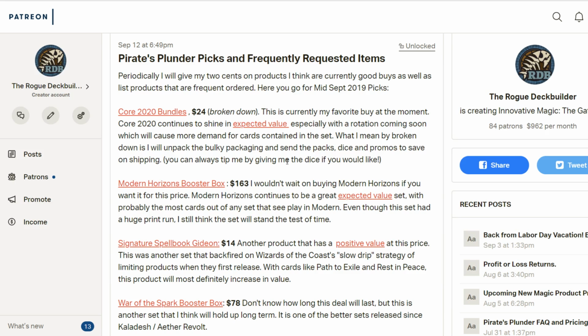If you have me break them down, what that means is we take out all the fluff, and bundles are full of nonsense. They have a padding box on the bottom to make the product look bigger than it is. Then they have the deck box that the sleeves are in, and a dice, and another inner square box that is supposed to hold your sideboard. All of that adds a lot of weight and is unnecessary to ship. So Core 2020 bundles cost more to ship than a booster box. Just keep that in mind.